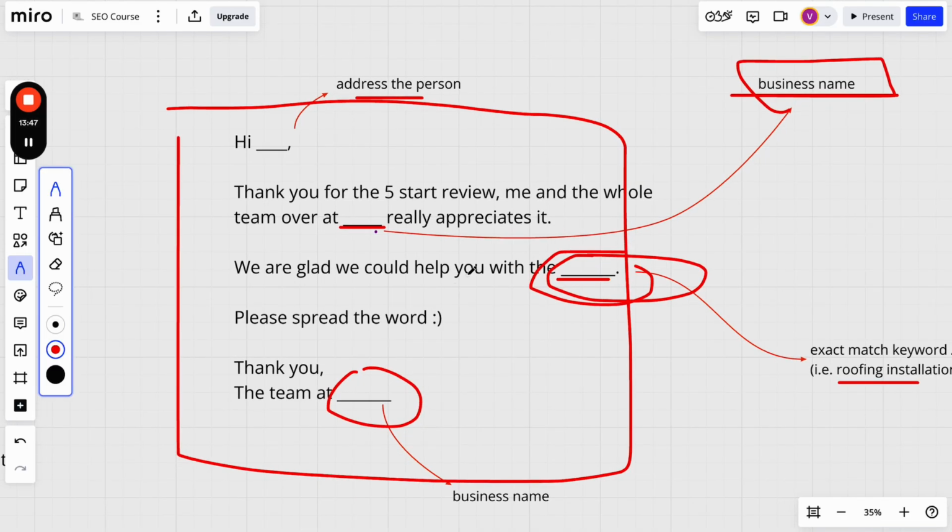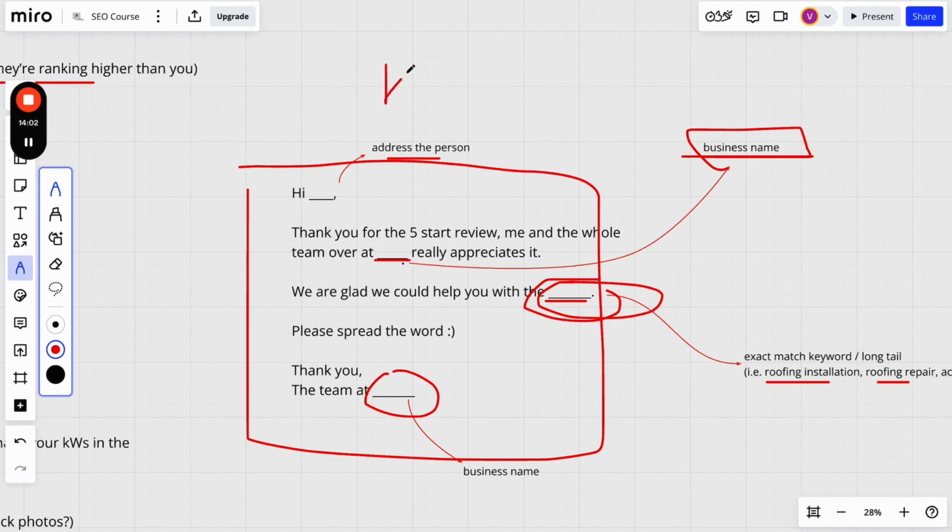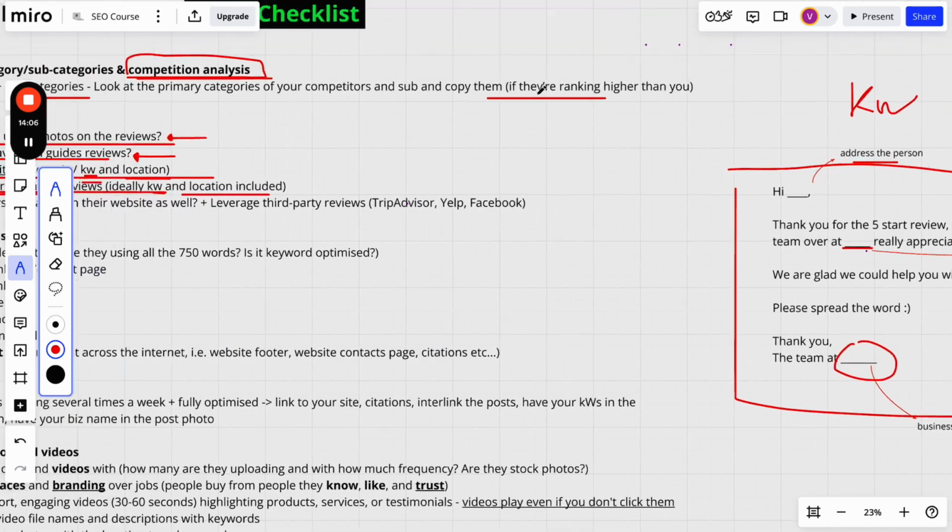Now, you don't need to write exactly this. You can even be longer or shorter. Just make sure that you add relevancy. Because if you're just replying, "Thank you so much," or even just not replying, it won't do much for you. So any opportunity you have to add relevancy in terms of keywords for the services, and location, you need to do that. Very, very important.